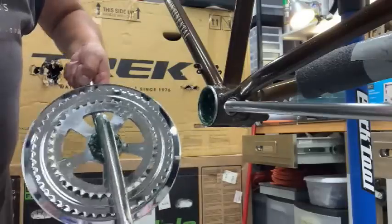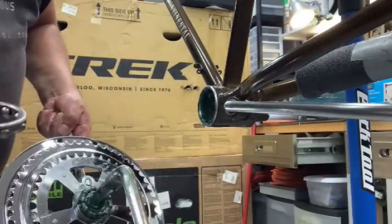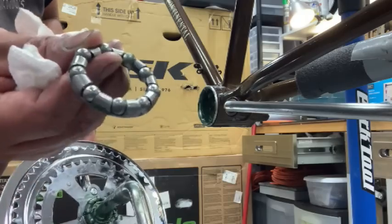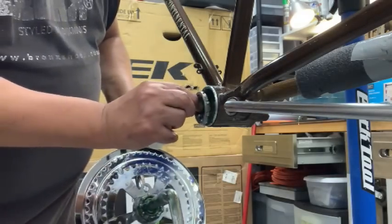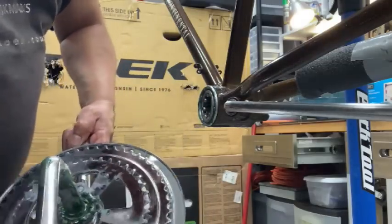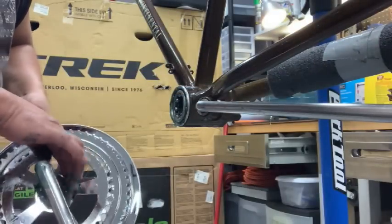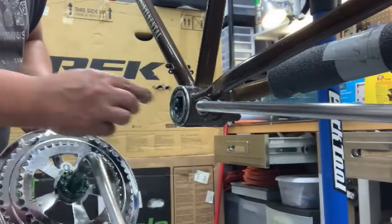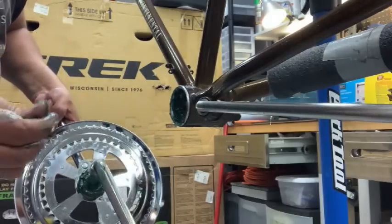All right, so we're gonna go ahead and put this in. I already pre-greased and put the bearings in there. And if you notice, there's two sides. So the side with the bearings at the top goes like this in here. That means this one goes flush against the back of the crank. More grease around here, make sure we're plenty. Take this out of here and pack it a little bit.